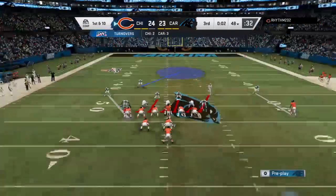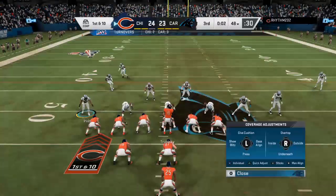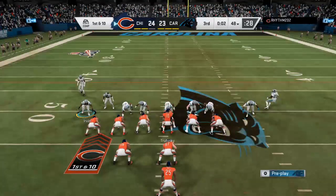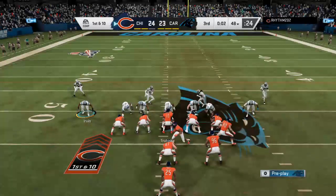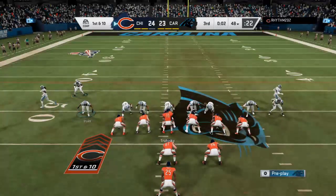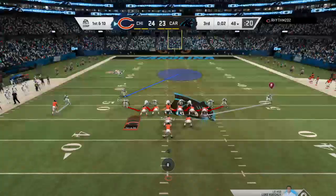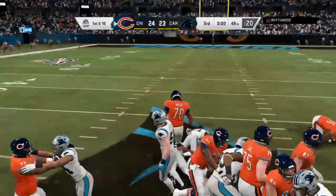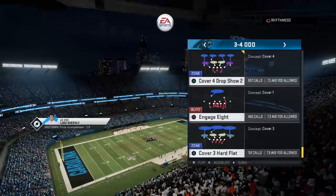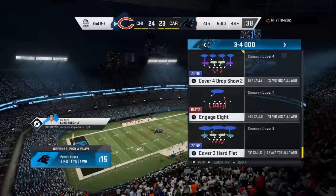And this will probably be the last play of the quarter. Watch your shift. Hey, watch your shift. Check 3. They'll run on 1st down. Davis. And he'll get across midfield and into Carolina territory.